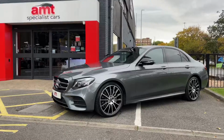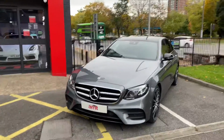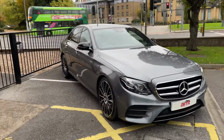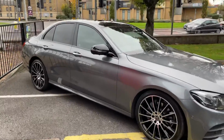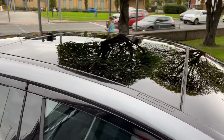This morning I'm pleased to be showing you around this lovely E300d AMG Line Premium Plus 4MATIC, finished in Selenite Grey. It looks the absolute bomb. It's got the 20-inch multi-spoke AMG alloy wheels. Part of your Premium Plus package is the specification on the car, which does include that lovely sliding glass panoramic sunroof.